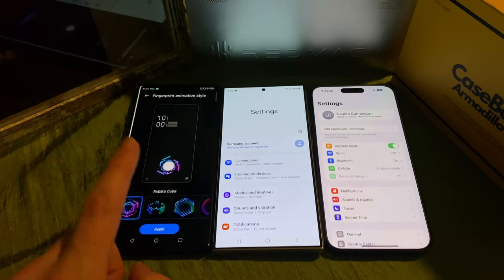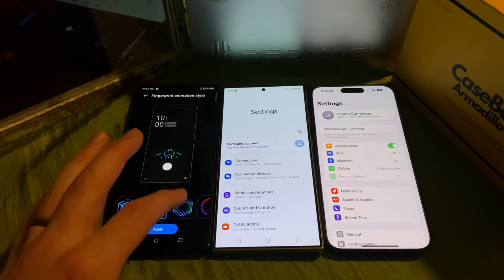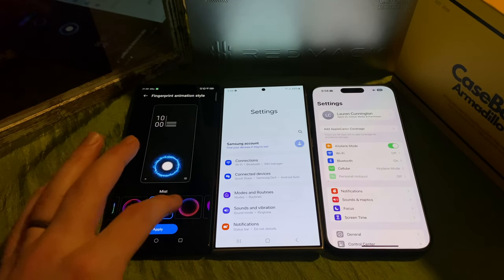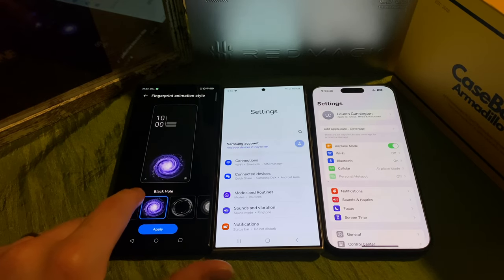The fingerprint scanner, it allows you to have different animations, and I think I picked the space one because I think the space one looks pretty cool. You have this, right? There's all of them. And the full review, I go over every little detail. But this is just an overall of each phone, of course.